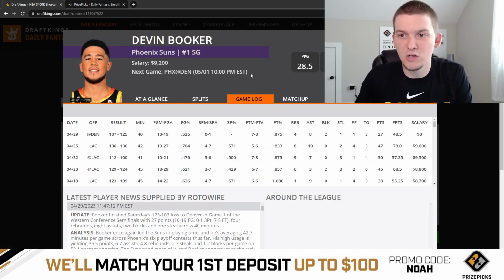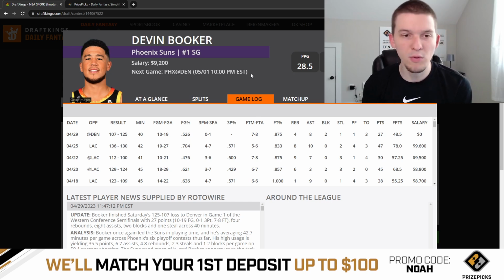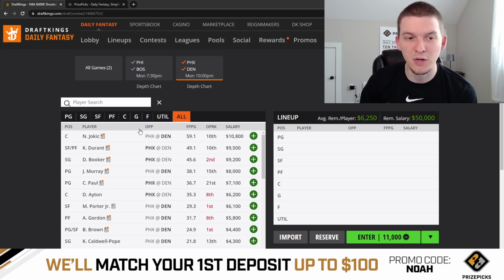Devin Booker at 9,200, I think looks solid as well. He played 40 minutes last game, and that was with him losing some minutes because of the blowout. He probably would have played more than 40 minutes had the game been competitive. Booker's been great in the playoffs. He's been great even playing with Kevin Durant. The usage for Booker has still been really good. There's really nothing negative you can say about Booker here. I think both Booker and KD look like strong options. Between the two, I give a slight lean to KD, but it's really close. I think they both project very similarly.